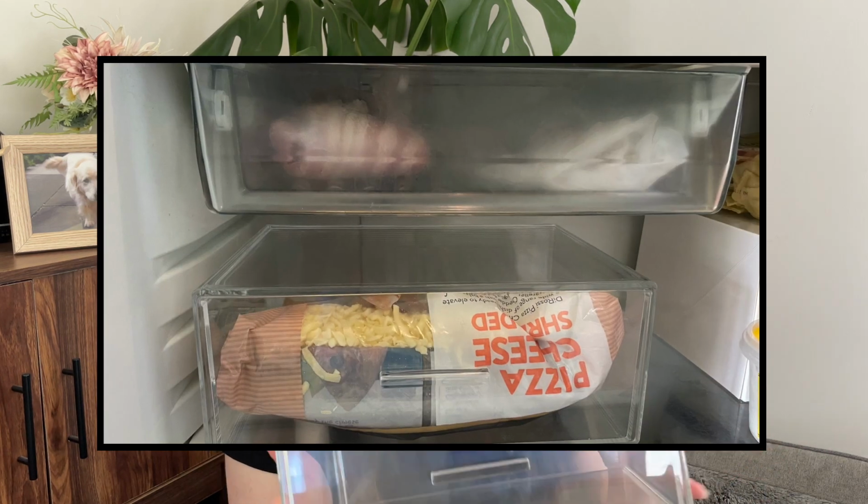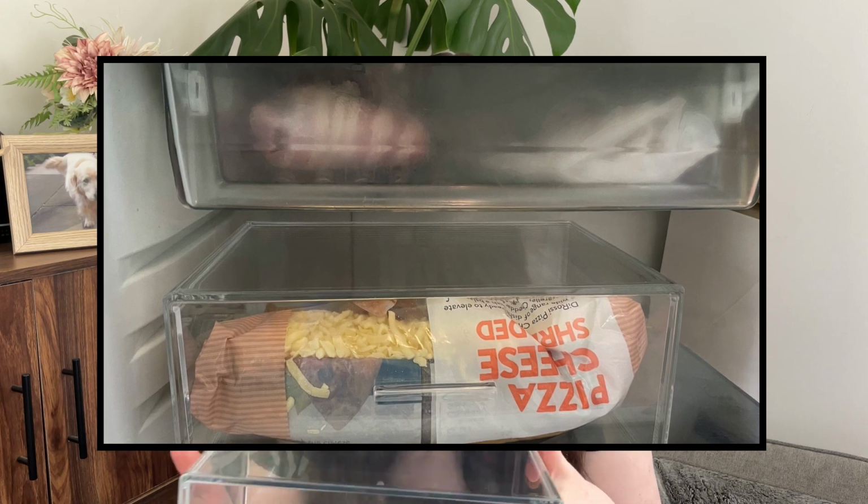But either way, there are a million ways that you can use storage like this, so it will never go to waste. They are fantastic, and I'm probably going to buy more of them because they're really good quality. So the drawer is $9, and this one with the lid is $7. I have had my eye on this set for so long.